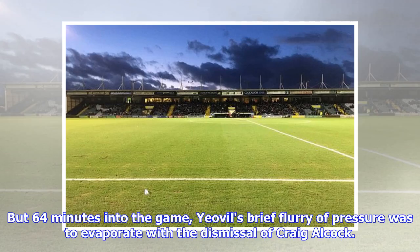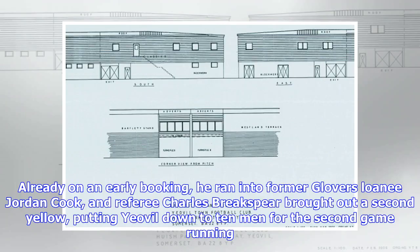But 64 minutes into the game, Yeovil's brief flurry of pressure was to evaporate with the dismissal of Craig Alcock. Already on an early booking, he ran into former Glovers loanee Jordan Cook, and referee Charles Breakspear brought out a second yellow, putting Yeovil down to 10 men for the second game running.